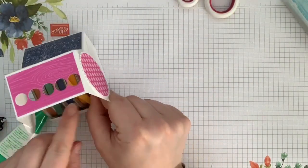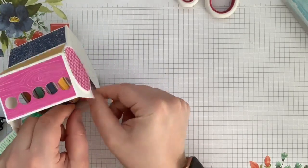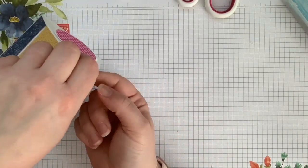Okay, so then you're gonna take your ribbon. Let's find the ends. You're gonna stick them through the holes.